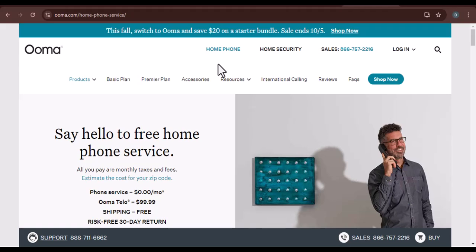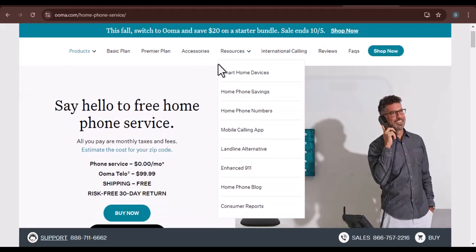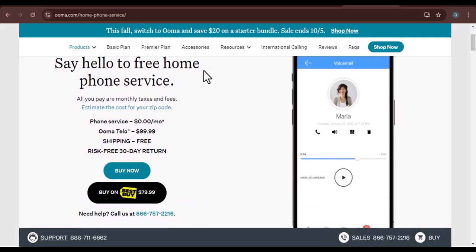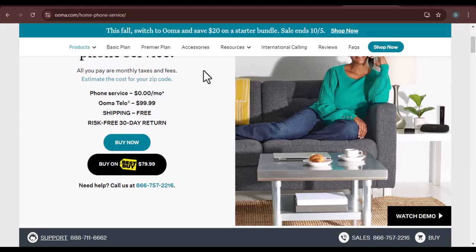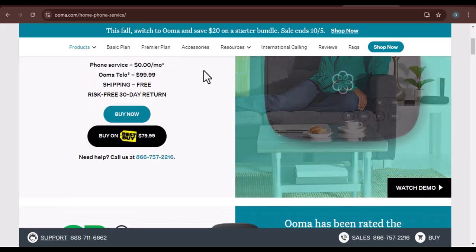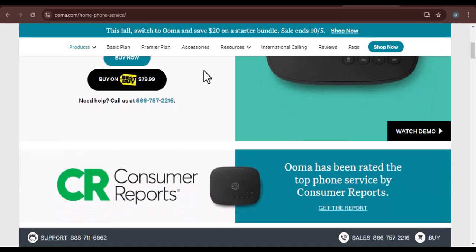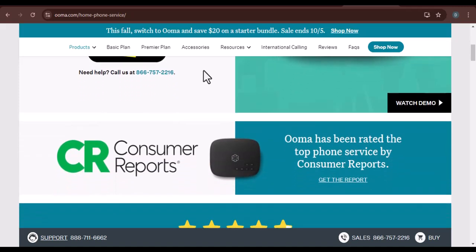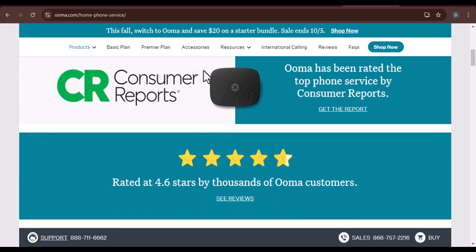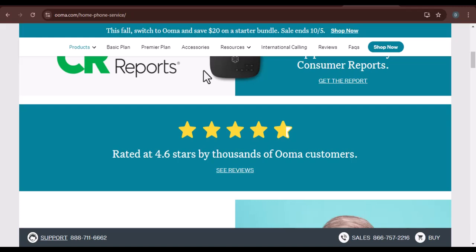Imagine this. You've just invested in a sleek new IP phone, excited to experience its advanced features and crystal-clear audio quality. But then a nagging doubt creeps in. Will it work with your Ooma system? Today, we're diving deep into that question. Can you use any IP phone with Ooma? Let's find out. Before we get into the nitty-gritty, let's quickly recap what Ooma and IP phones are.